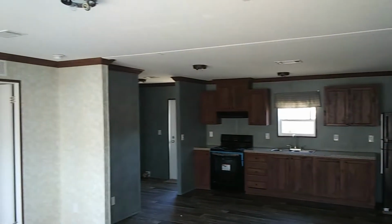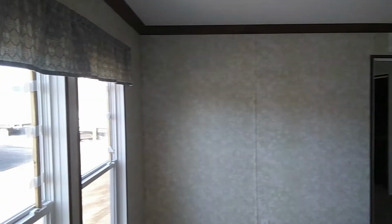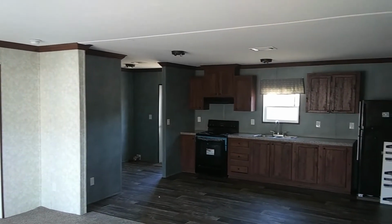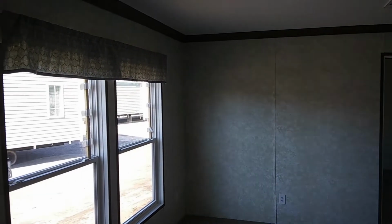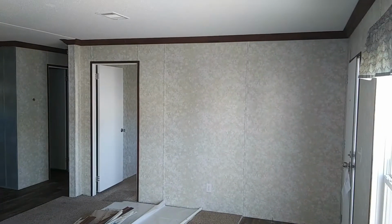All right, this is nice. Let's see what we have here. Okay. So when you come in, this is your living room. It looks right into the kitchen, dining room combo. Okay, this is your living room. Okay, let me come over here so y'all can get a real good feel for this room. Okay, so that's the front door where I came in at.